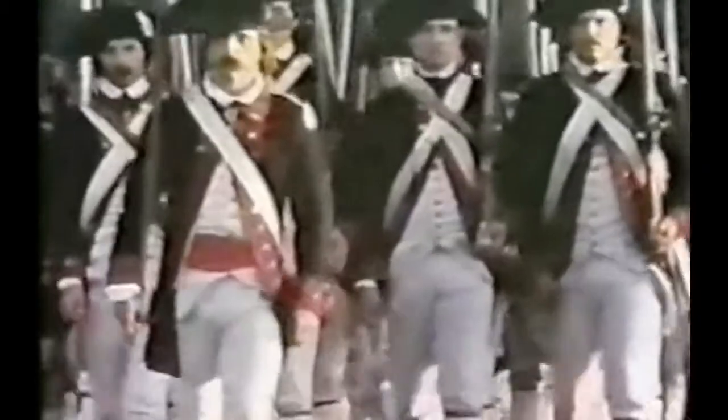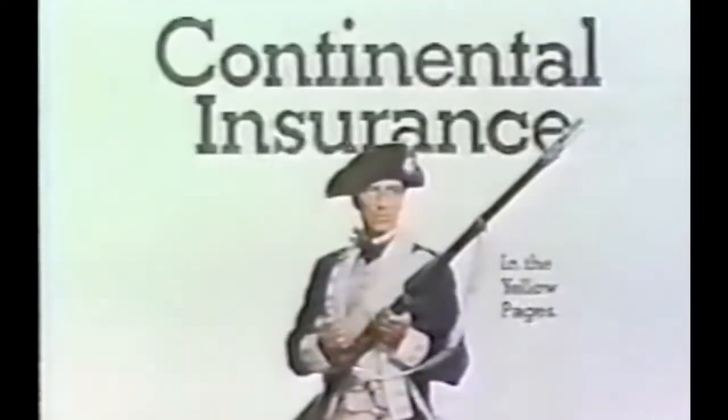If you wanted to protect the things you own from the risks of this risky world, you'd want a whole army. This is the Continental Army. Its mission is to protect you, your home, your business, and your car against loss. Anywhere, anytime. If you want that kind of protection, call up the Continental, because nobody spells protection like the Continental Insurance Companies.